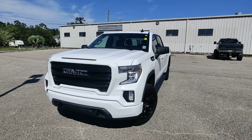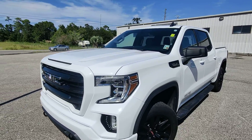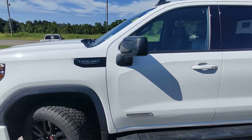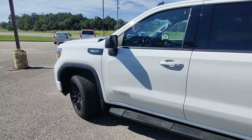What's going on, guys? Kai here again at Gulf Auto Direct in Waveland, Mississippi, bringing you the 2020 GMC Sierra Elevation. This is the 5.3 liter V8 off-road X series that is, as you can see, white in color.